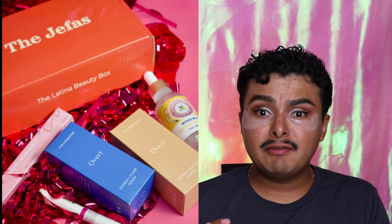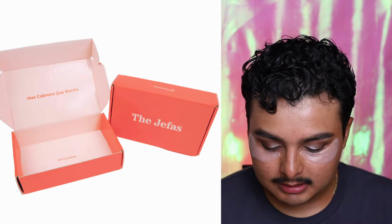I think I did the same thing. Well, that's as even as I'm gonna get them. We're gonna go in with the mascara. I got this from the Jefa's box, and I haven't tried this actually. So only my mom has, because I let her borrow it. But I was like, girl, I need a bath.